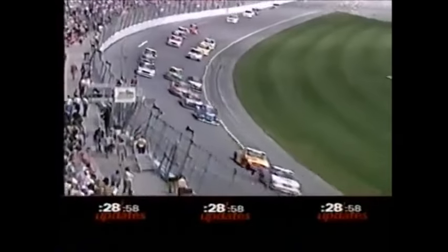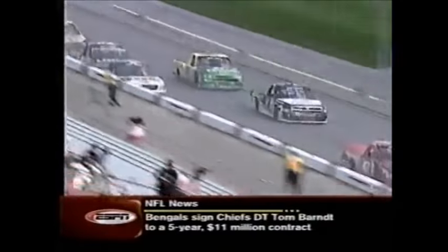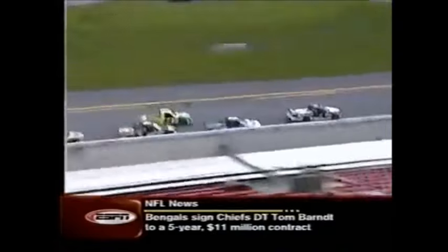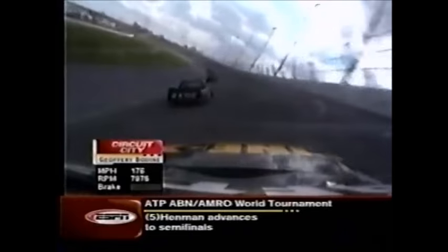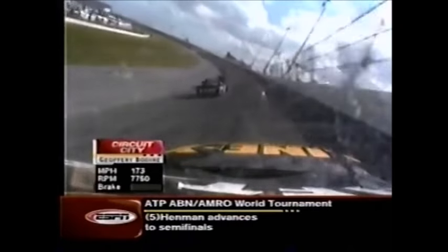And here comes Dennis Setzer down on the inside in that #1 Mopar Dodge. Goes by Lyndon Amick, moves into about the 5th or 6th spot. Drifts back right in front of Kurt Busch. We're on board with Jeffrey Bodine. Circuit City telemetry.